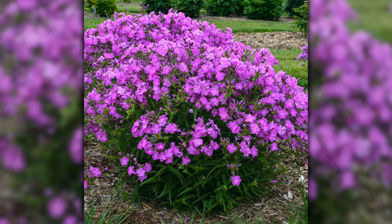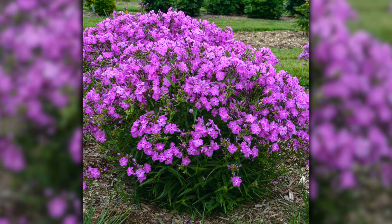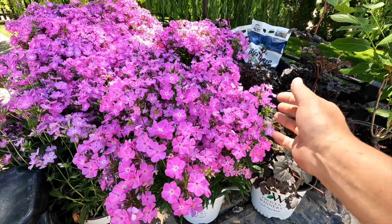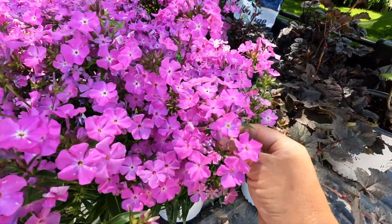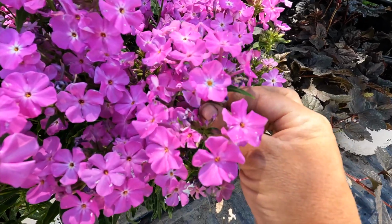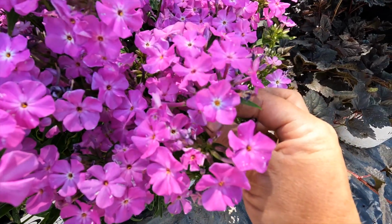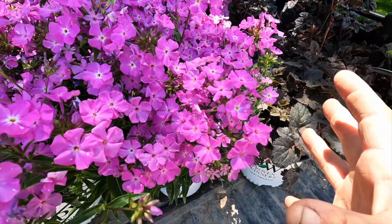And they usually bloom throughout the summer, like they keep on blooming. They attract all the pollinators, which we have several phlox in our garden, and they do attract pollinators. But I love the pink flower with that white eye. And it's got like a little touch of yellow in the center. It makes them look like they're kind of glowing in a way.